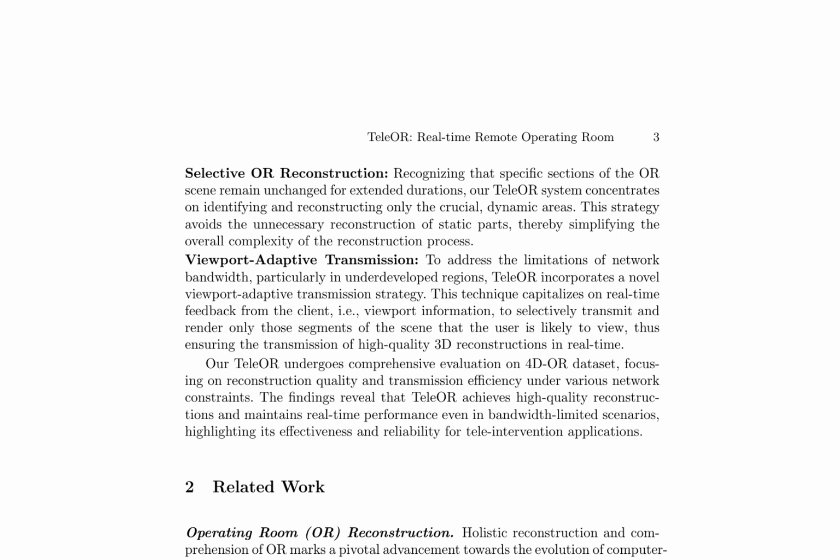Secondly, viewport-adaptive transmission is a novel strategy that capitalizes on real-time feedback from the client, specifically viewport information, to selectively transmit and render only those segments of the scene that the user is likely to view. This technique ensures the transmission of high-quality 3D reconstructions in real time, even in bandwidth-limited scenarios, making it particularly suitable for underdeveloped regions with limited network resources.